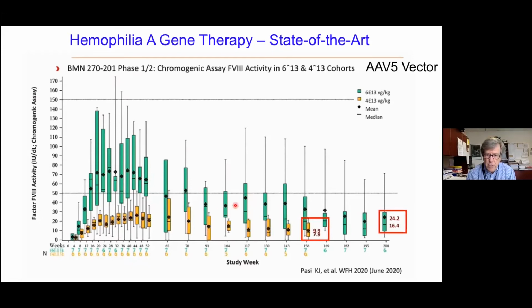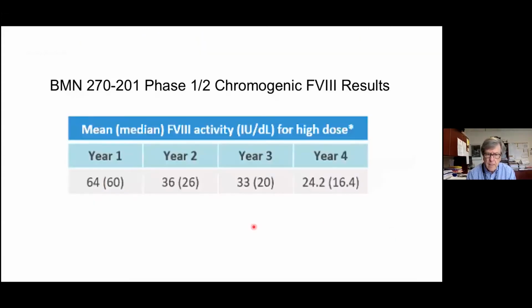So here's 2 years after delivery. And now at 4 years, the mean factor 8 level is 24%. The median is 16%. And here are these numbers in tabular form. Year 1, here are the mean values: 64, 36, 33, and currently around 24%.